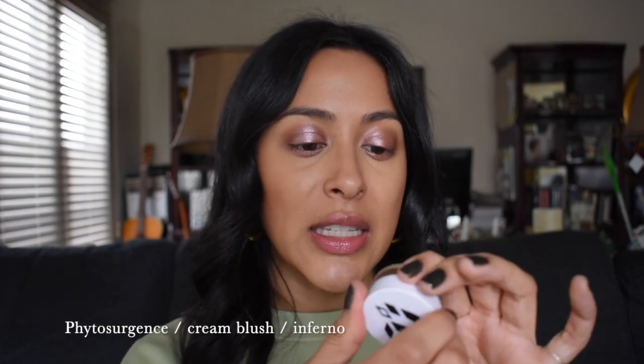For blush, I just purchased this, but I really, really got blown out of the water when it came to the formula, how easy it was to blend, and it's just a stunning freaking blush by a company I didn't know about, and thankfully my sweet friend Rainier is the one who introduced them to me, and that is Pytosurgence, and it is in the shade Inferno. Look how beautiful that looks. I don't even know if it's gonna look good with this look, but I don't really care.